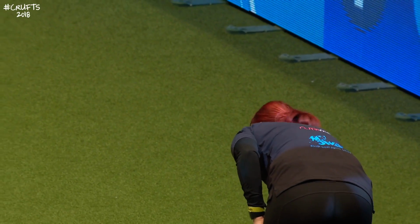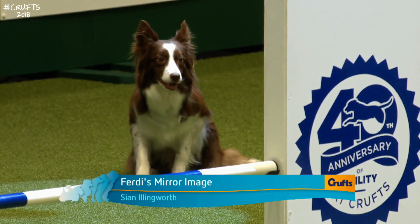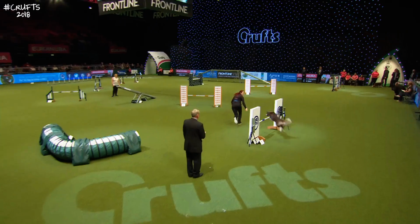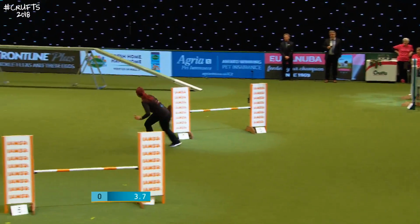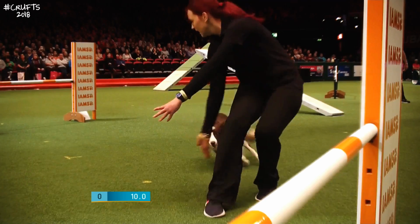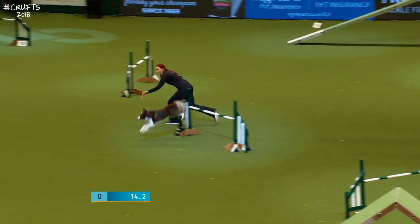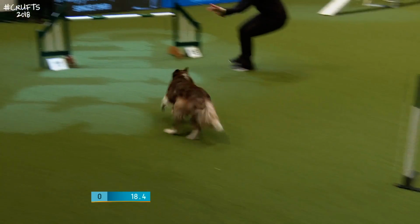Sian Illingworth, 3rd here a couple of years ago with Image, 5-year-old Border Collie, in the Great Britain squad this year. Crawley in Sussex. So these two have a bit of form. Absolutely enthralled by this. Just a slight hesitation, but it's still very quick and very clean. Going through the lines. So quick.